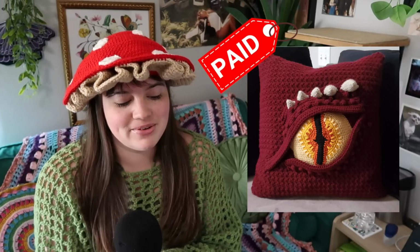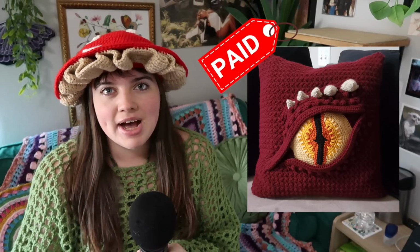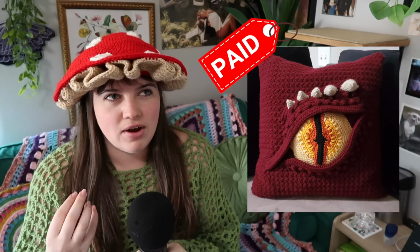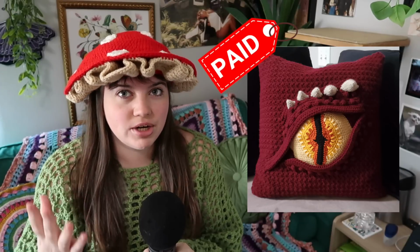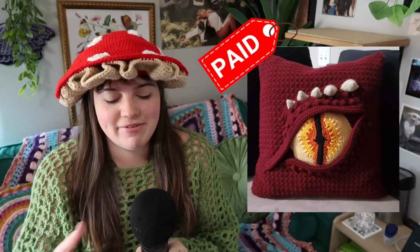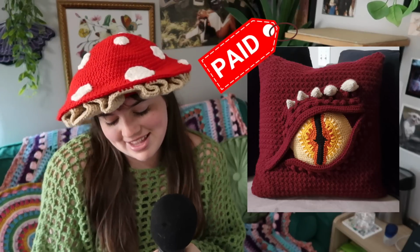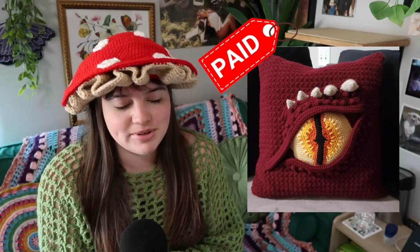This one's also really cool. It's a dragon eye pillow, a little more subtle, very cute, very fantasy. Kind of reminds me of something you'd make for ACOTAR. If you're a reader and you love romantic fantasy books, this would be kind of cool to have on your reading chair. I think that's what I would make it for, but to each their own.